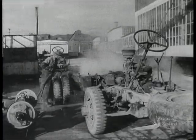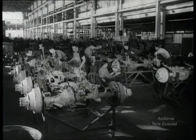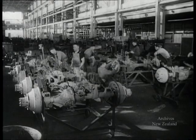At the General Motors plant, 2.5-ton trucks are rebuilt. Here the procedure is the same. All vehicles are stripped and thoroughly cleaned before reconditioning commences.